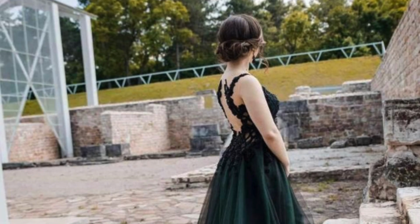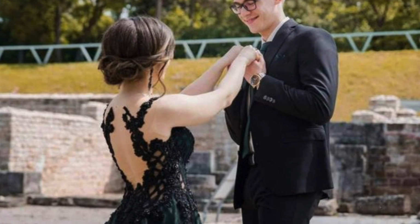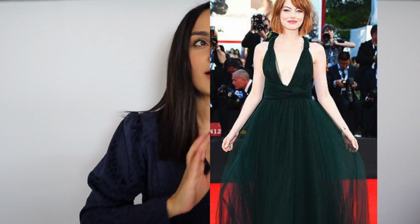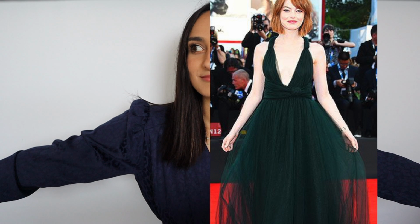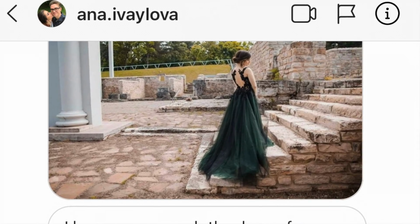Okay, Anna, oh my goodness, this forest green color is so beautiful to me. I love anything that's a deep, rich gem tone like that. The celebrity inspo for it is Emma Stone. Oh my goodness. Need I say more? It's so beautiful. So timeless. I think this is such a beautiful timeless look. When you show your kids this look, it's gonna still be relevant, still be beautiful. They're gonna be like, oh my gosh, beautiful.